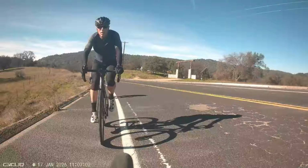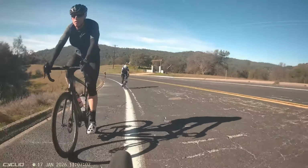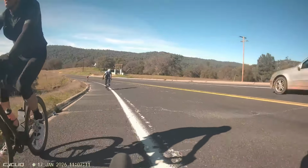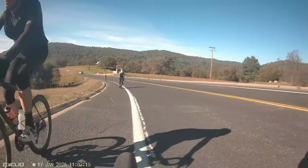This is the start of Walker's Grade, the first of the two climbs that I'll be featuring. It is 3.6 miles and on Strava it's considered a Category 2 climb at 6.3% average. Other than a bit of a false flat in the middle and a wall at the end, it's pretty consistent.